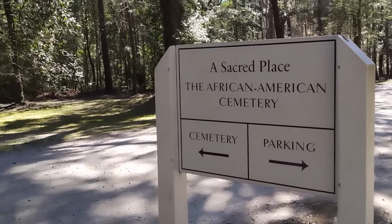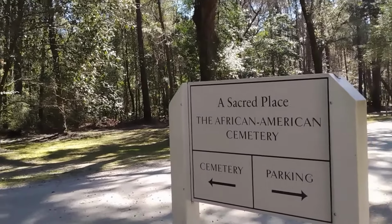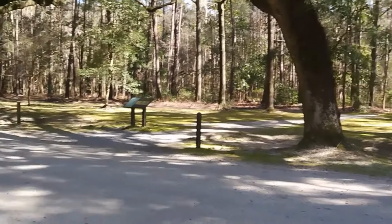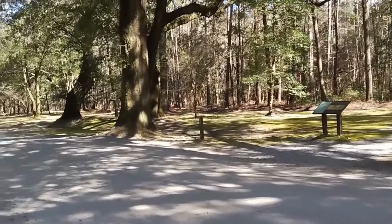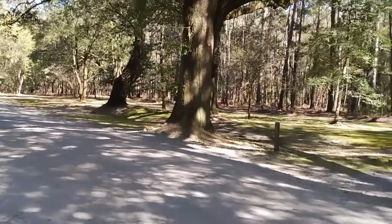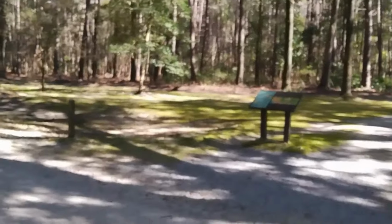So I'm back out at the Drayton, what they're calling Drayton Hall, but it's Drayton Plantation, a former slave plantation in the state of South Carolina. And this area right here, I'm going to show you. This is actually the road into the plantation, and I'll show clips of that later. If I haven't put it before, I'll put it after this clip. But this is the road into the plantation.